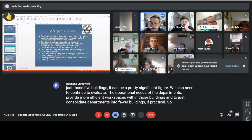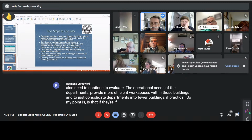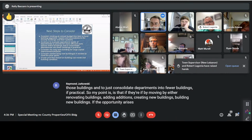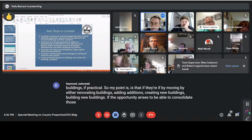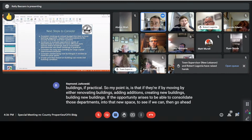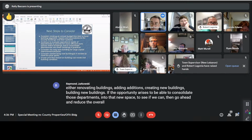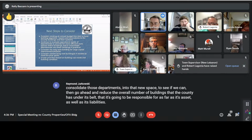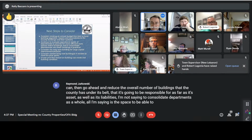So my point is that if by either renovating buildings, adding additions, or building new buildings, the opportunity arises to be able to consolidate those departments into that new space, we can see if we can then reduce the overall number of buildings that the county has under its belt that it's going to be responsible for, as far as its assets as well as its liabilities. I'm not saying to consolidate departments as a whole. All I'm saying is the space to be able to put them into buildings.